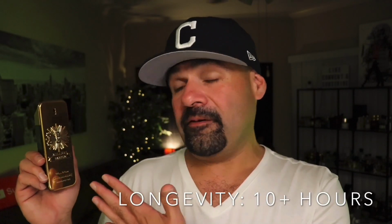Longevity for this fragrance was excellent. I got 10 plus hours with this fragrance. This is a parfum version of 1 Million. It definitely lived up to that name because it did last all day and all night. 10 plus hours is a long time, so I'm definitely glad that it actually lasted a long time. Some other fragrances out there will claim to be parfums, but they are not. And this one, I'm glad to say, is.